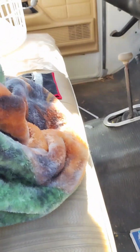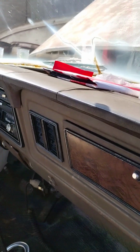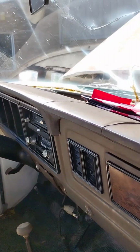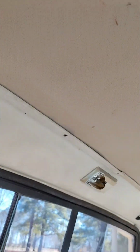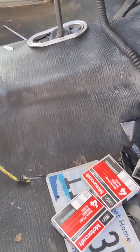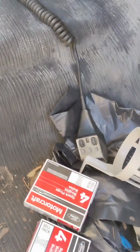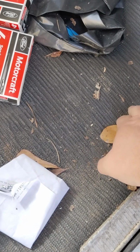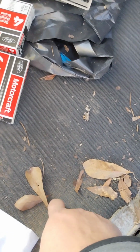Now, the good, the bad, the ugly. We'll need the dash pad fixed or replaced, and plus the windshield. The headliner's still in good shape. It needs a lens in the light. The seat will need to be recovered. The bottom mat's in real good shape. This floor pan here will have to be replaced. It's got a bad spot here. That's the only bad spot in the floor, right here.